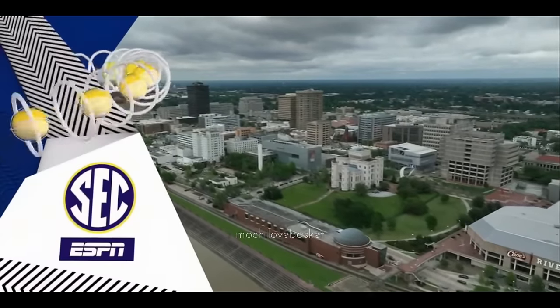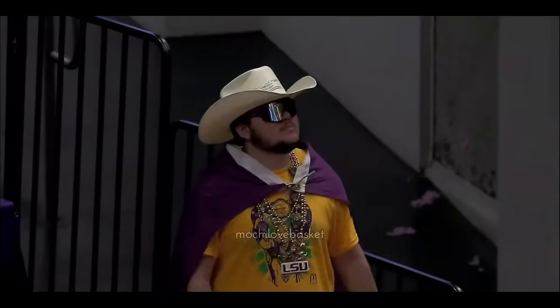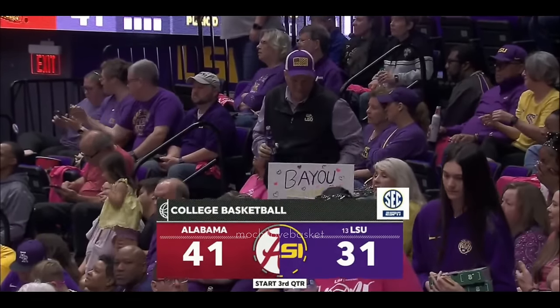Welcome back to the SEC on ESPN. We're in Baton Rouge. Number 13 LSU is down at the half by 10 to Alabama in their second meeting against the Crimson Tide this season. Welcome back inside the PMAC. Courtney Lyle and Carolyn Peck with you. And what did you notice?